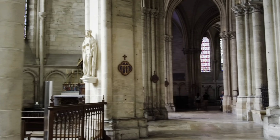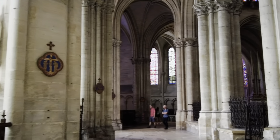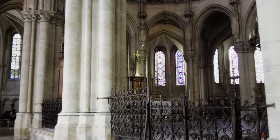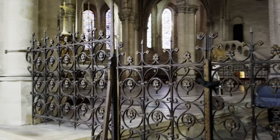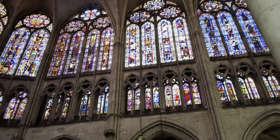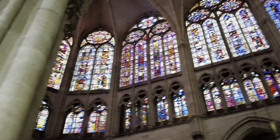But the back chapels, it reminds me a little bit of Saint-Germain-des-Prés, with the really pretty work here on the gates. But you can see up here, the stained glass windows at the top are gorgeous.